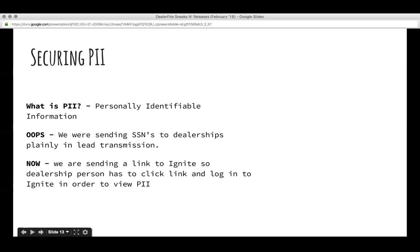Yeah, just some punctuation on the Engine 5 stuff, following up on some things that came up in our last meeting. We had a mad dash to fix some of these issues we were having with PII, personally identifiable information, social security numbers, birthdays, stuff like that. We were sending that PII to dealerships plainly in lead transmission. So sales reps were getting emails with people's social security numbers in them.